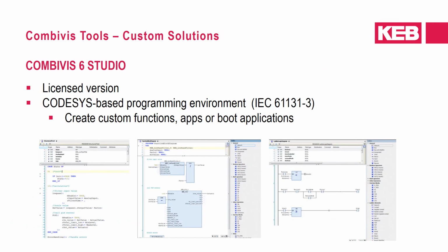I should also note there's a licensed version of CombiVis called CombiVis Studio. This includes a code assist programming environment for developers who want to create their own custom apps.